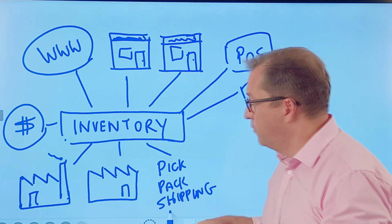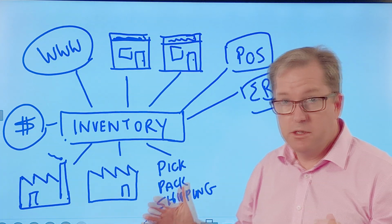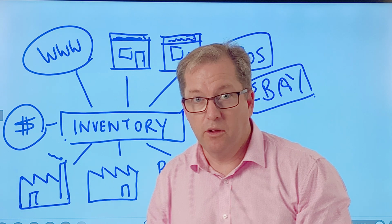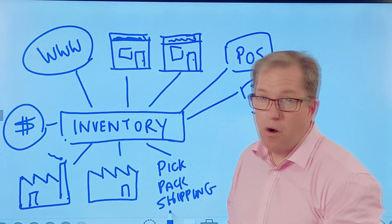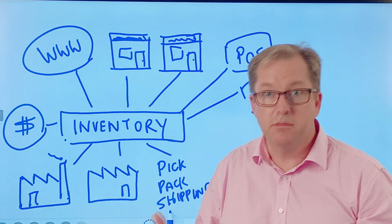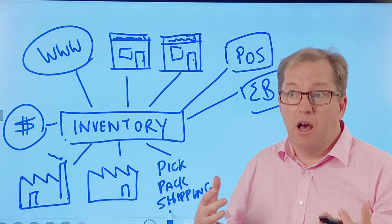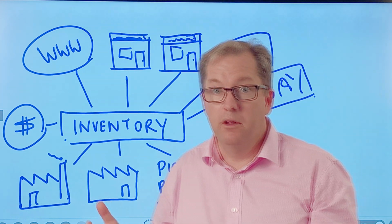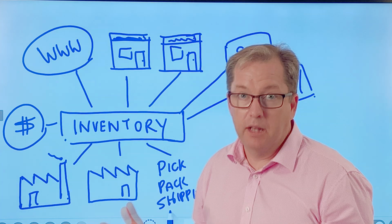Now, that in the past used to cost an absolute fortune to set up, hundreds of thousands of dollars to keep that running. Today, there are cloud systems that you can turn on and get started with for a couple of $100 a month. Why wouldn't you introduce this sooner rather than later?